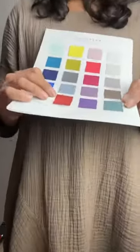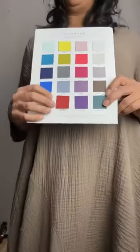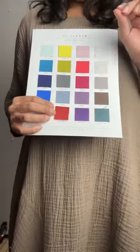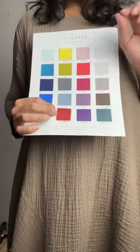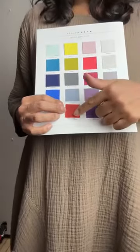So almost like an orange with blue undertones. I don't know how to describe it. It's not a vivid red. It's not a deep red. It's not a blood red. It's not a cranberry red. It's a chili pepper red. So hopefully that helps you with that.